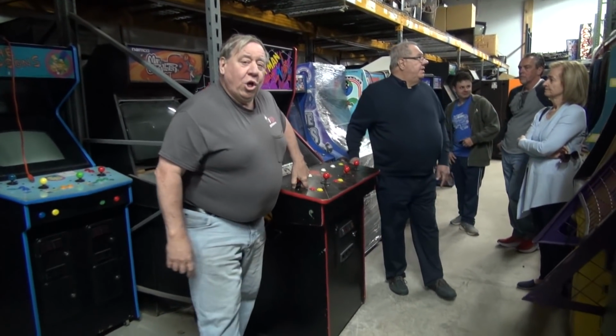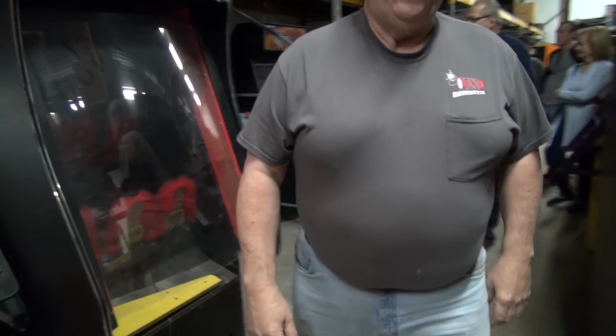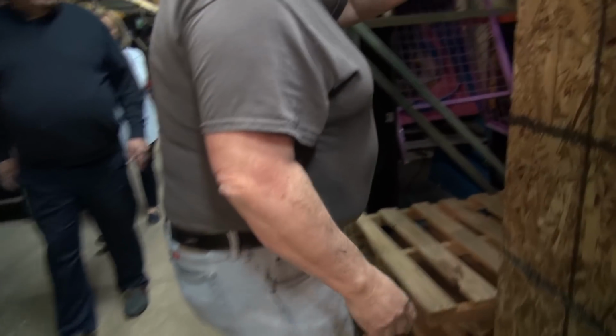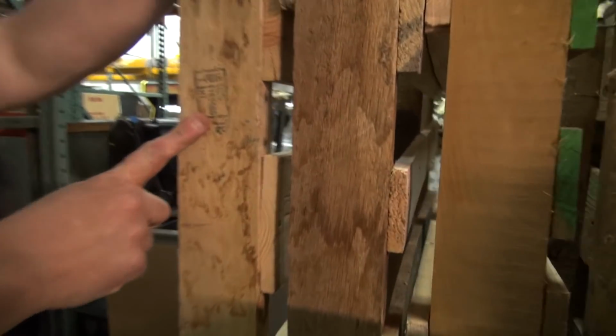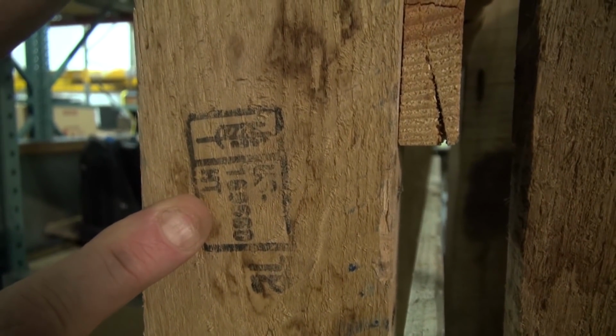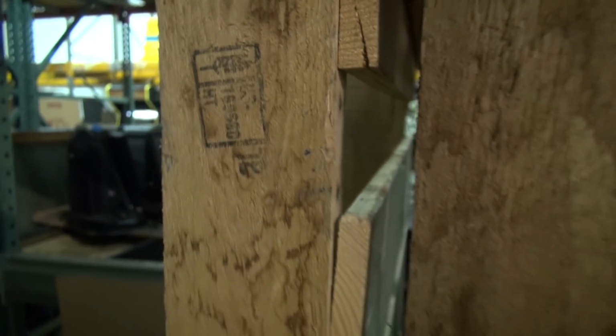Are you learning anything? You've been through this warehouse many times, but people get to see what's new. Now, here's something you didn't know. This is an overseas pallet. Do you see that? That means we can ship this overseas. It's got the heat-treated stamp on it.